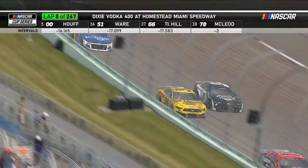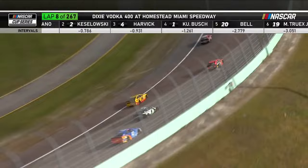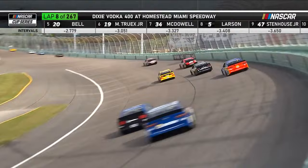Larson already making his moves, coming up through the field, going after Michael McDowell for seventh. Like you were saying, Jeff, he's forced to run the bottom. If I've got Kyle Larson in my mirror, I know where he wants to go. He's wanting to run that outside. You know he's going to be capable of it and good up there. I'm not going to give him that option. I'm going to try to take it from him.